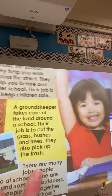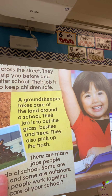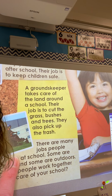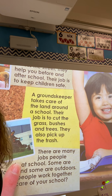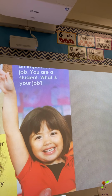A groundskeeper takes care of the land around a school. Their job is to cut the grass, bushes, and trees. They also pick up trash. And we have a groundskeeper that comes to Birch Grove School every week or two to clean up. And there are many jobs. Oh, a really important one right here.